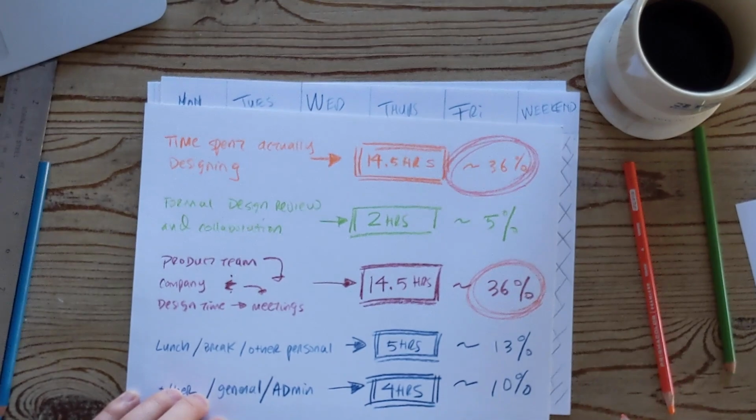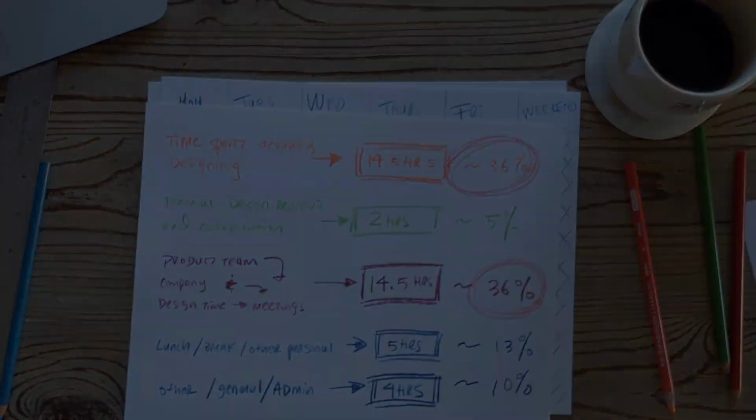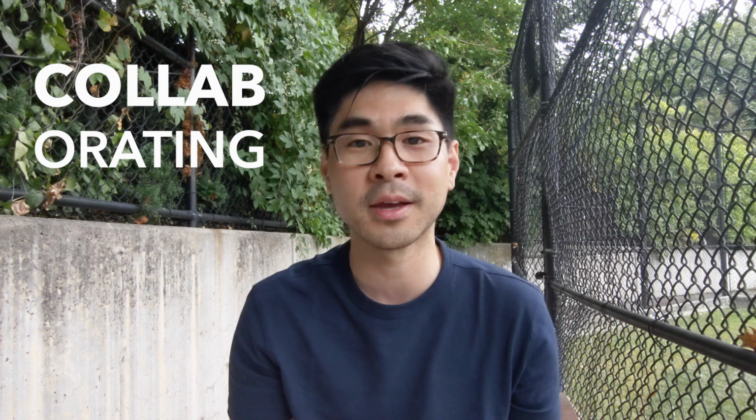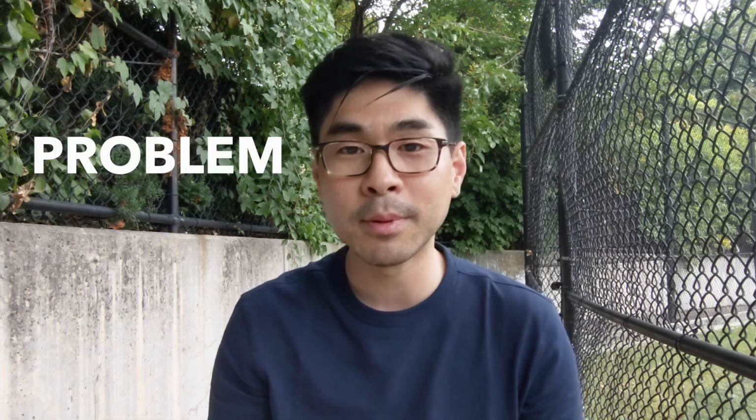But focus on the 36%. So that's my typical week as a UX designer. You can see that the majority of my time is split evenly between actually doing design and executing on it, and time spent collaborating with other people and talking about design. That's why when I try to explain design to other people, I really stress the fact that it's not just about production. It's a problem solving arm, and it can really be a valuable asset to a business as long as the business is willing to use design in that way.